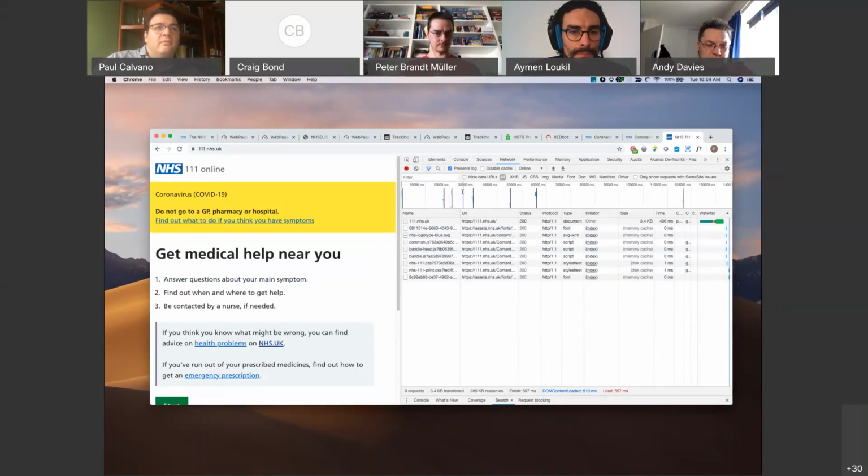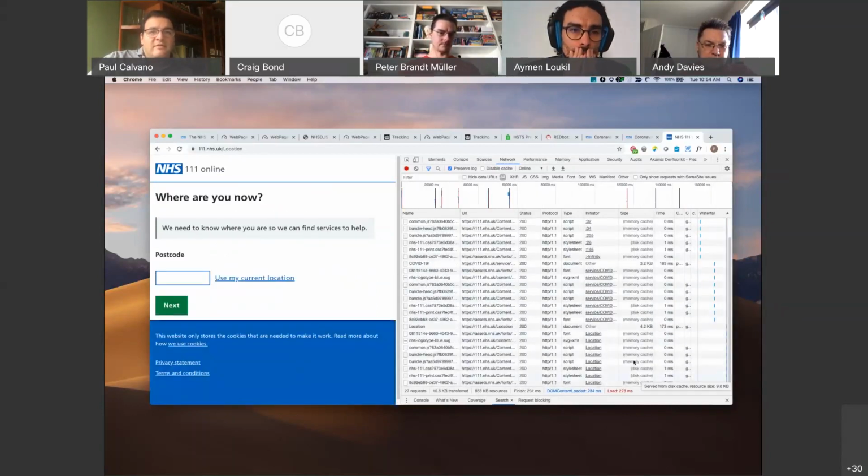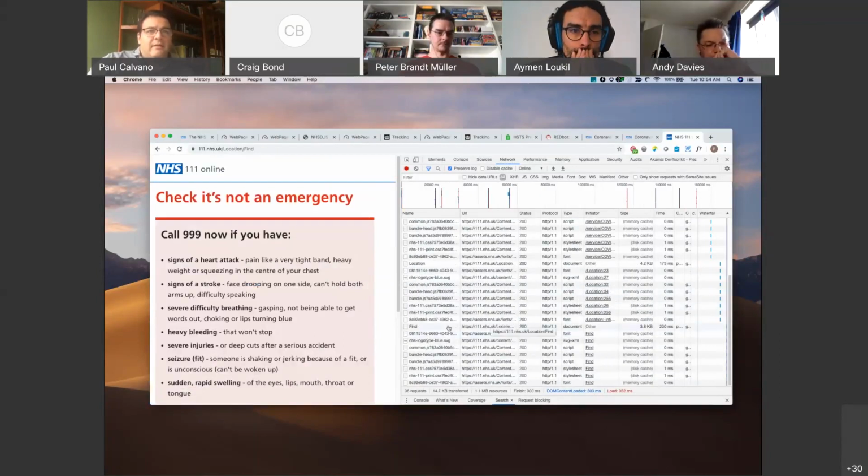So the majority of the traffic would be in that link in the yellow bar at the top. That's people checking for coronavirus symptoms. If I click on that, it looks like most of the resources are sitting in the browser cache. So you're really just loading the HTML, which is great. There are very few new resources being loaded, which is really great. Enter the postcode in, and that triggered a request to find. 30 milliseconds. Again, everything is loaded from cache. So good job on the caching here.